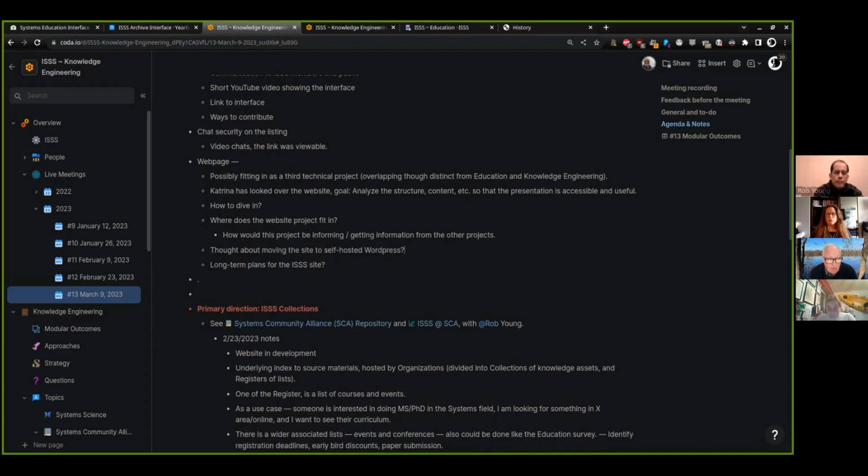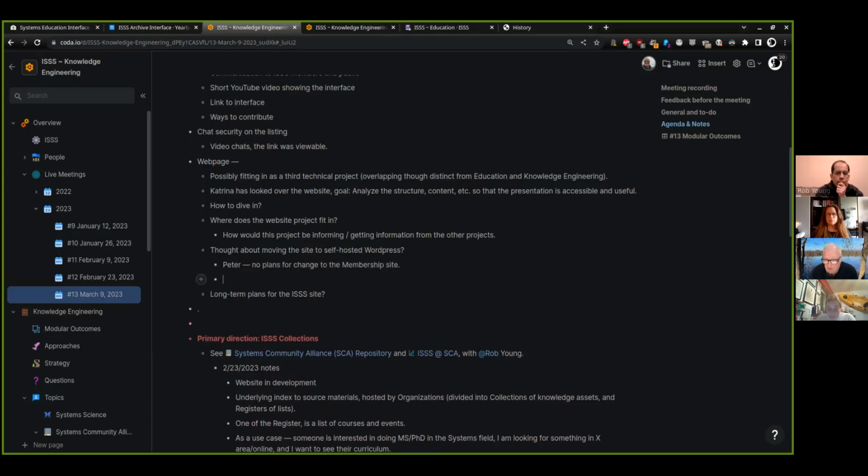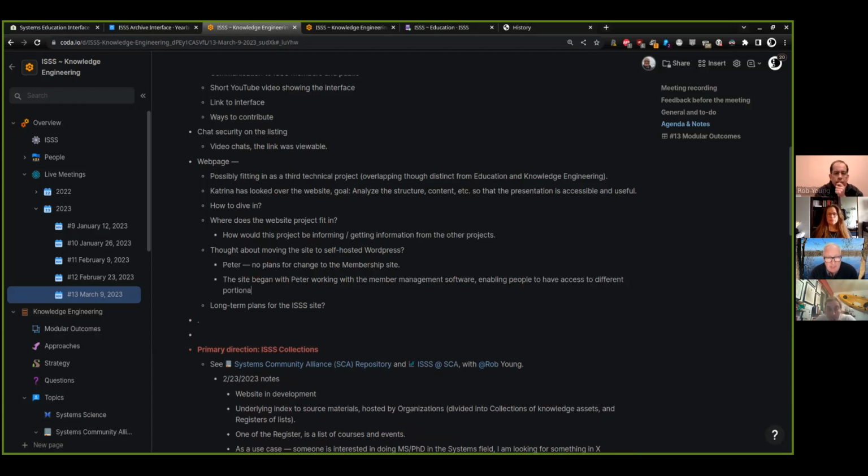Well, I don't have any plans to do anything different in terms of the service that's providing the basics for the membership site, which is how this website started out. It started out purely by me contracting with the least expensive membership management software that was easy to administer, and would afford the ability to enable people to have access to various portions of it, to keep it up to date in their own particular area, like SIG chairs, for example, having the opportunity to just have access to edit their SIG arrangement.